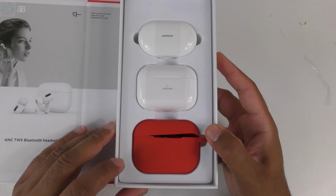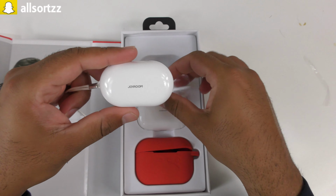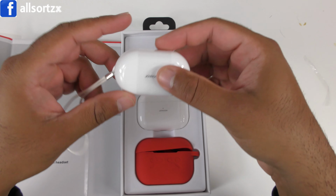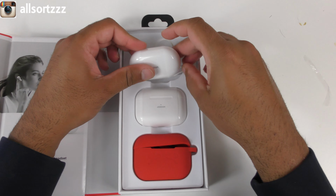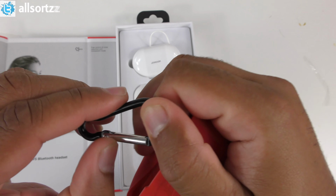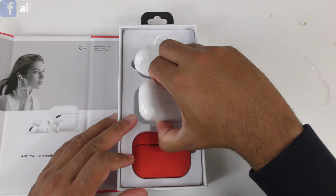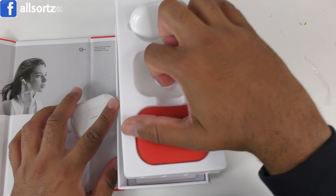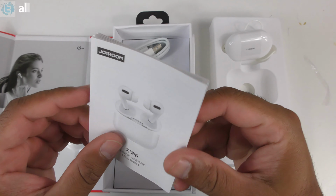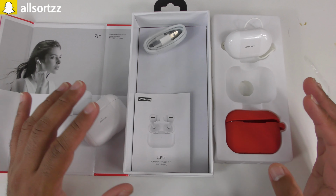And check these out, wow, this is actually different. We never got this in the previous one. Look at that, that's a little pouch where it's to store your earphone tips. Wow, definitely premium. Premium AirPod Pros for a fraction of the price. So that's the ear tips. This is the silicone case. It's in red, and you've also got a little, I forgot what that's called now, forget it. Anyways, you've got that as well. So that is what we get inside the box. Let's take a look at what we get inside of it. And you've also got a USB lightning connector, and some Joyroom's booklet of the information in Chinese and English as well. So that's what we get inside the box, all premium of course.